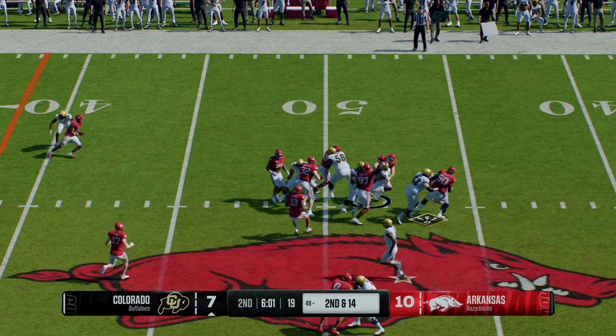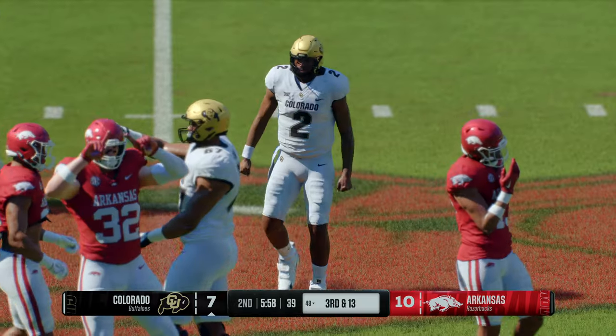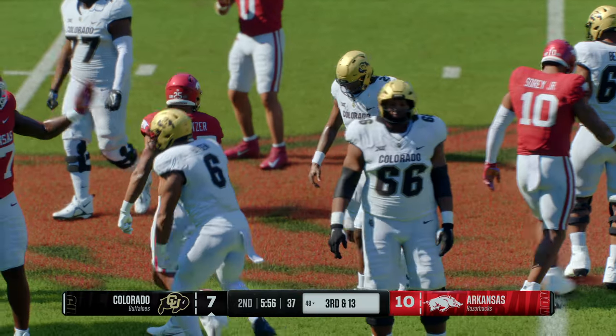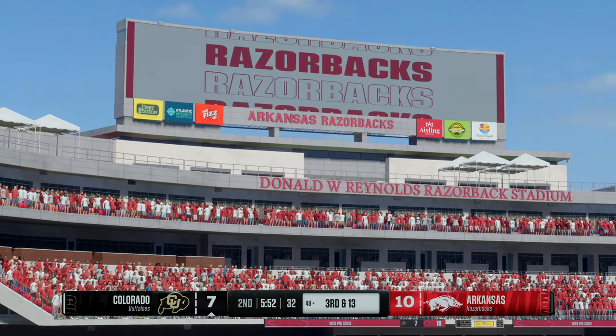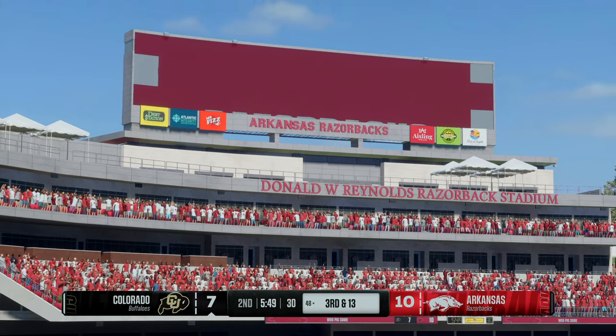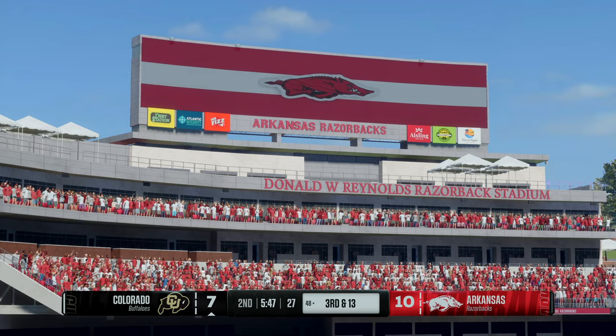Some misdirection with the counter. Really nice stop there from this senior leader. And offenses want to continue to feature the run. They want balance. Even if it's not super successful, you can take it a little bit at a time just to keep that defense honest.